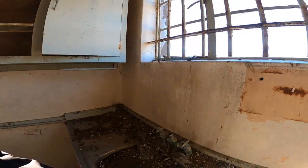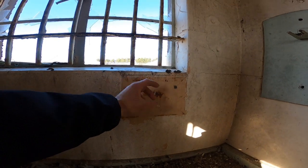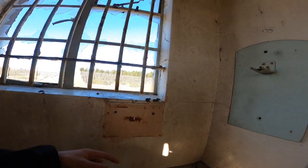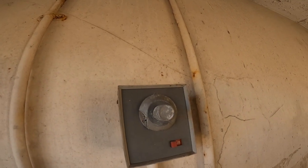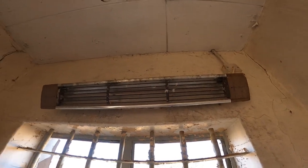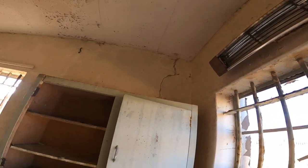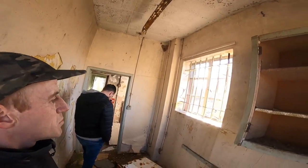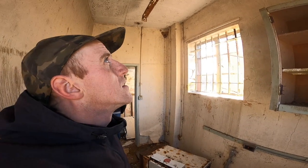And I think originally this is where the fire blanket was on the wall. It was like a metal box with the asbestos blanket. There's an old heater, temperature control, thermostat. And then look, they've got the Belmont Belling heater up there. Looks 1950s, eh? Bars on the window, and that's because of the high security they needed in this place.